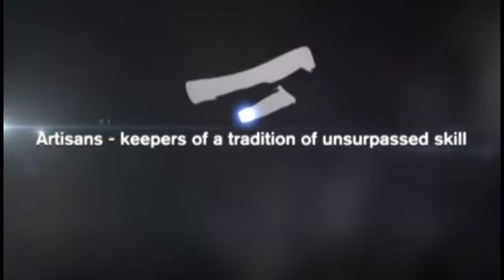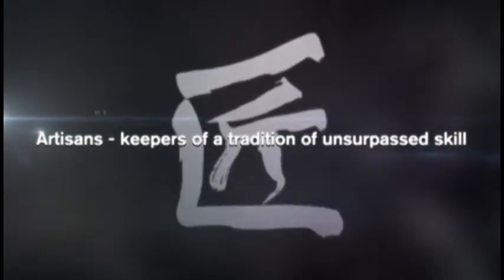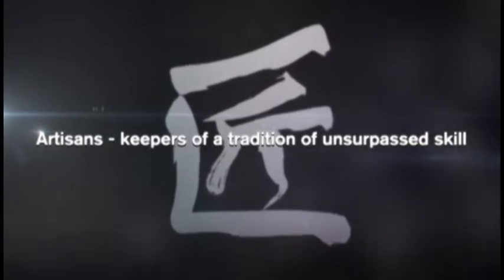Nissan Shatai Kyushu's key to quality. Artisans who carry on a tradition of unsurpassed skill. Let's take a look at their superb skills.